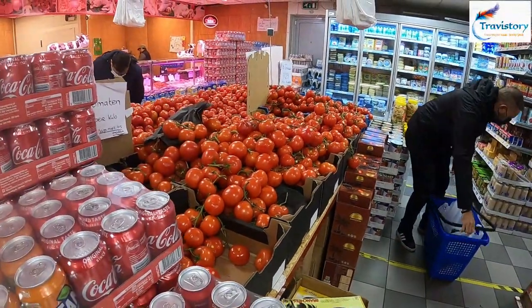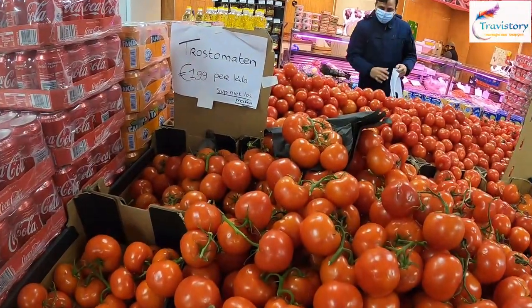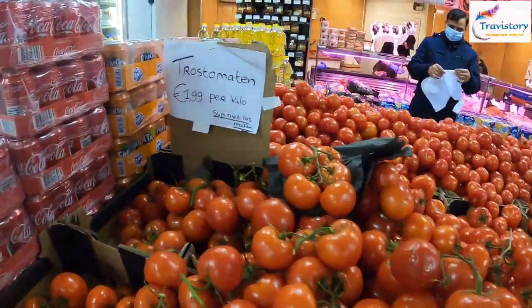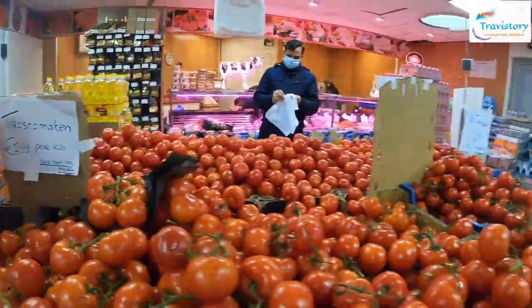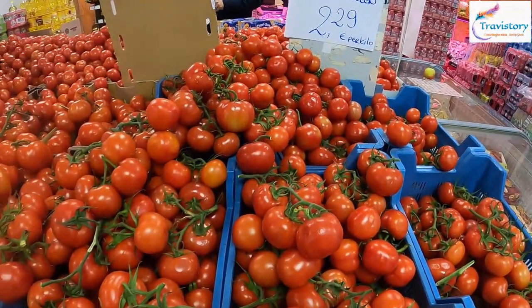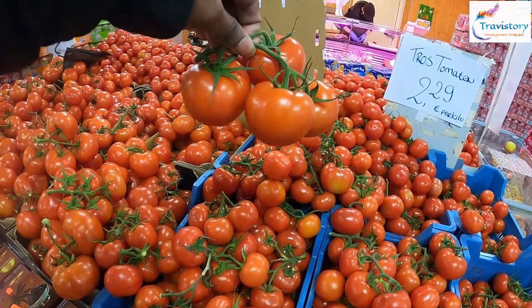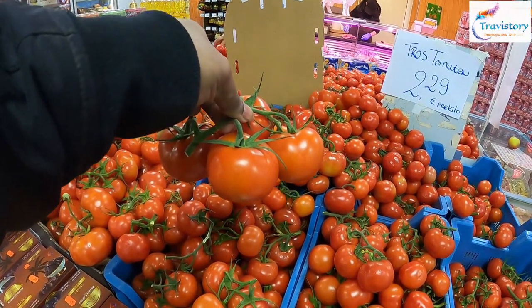So you have different varieties of tomato over here. So this is the vine tomato. And you have here another version of the vine tomato. So these are all freshly picked, as you can see here, with their branches intact.